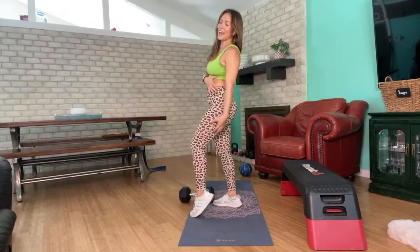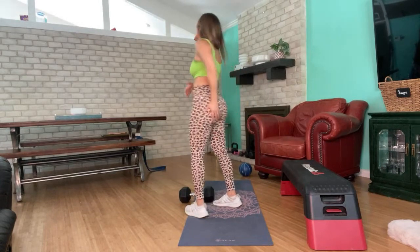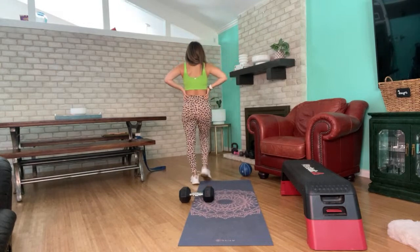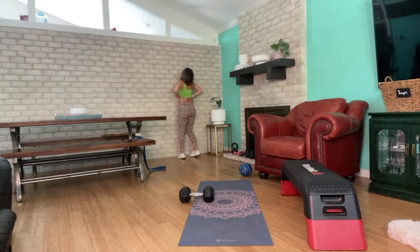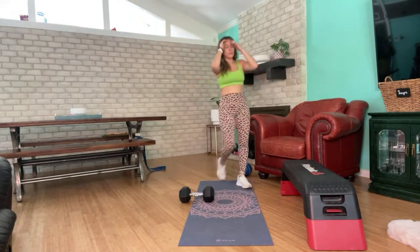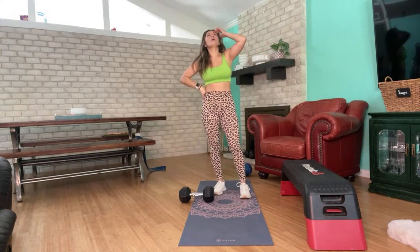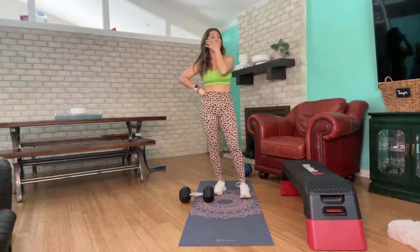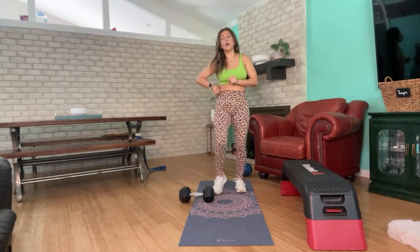Right here, it's burning, it's on fire, hamstrings, glutes. Get some water if you need it. Take a little water break.